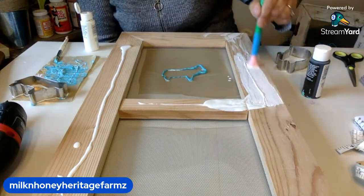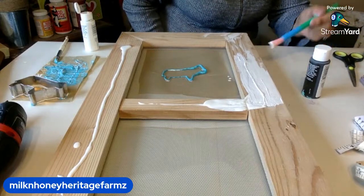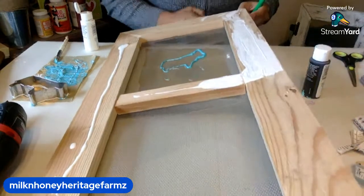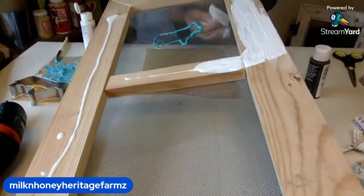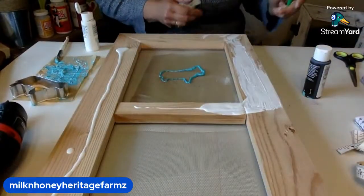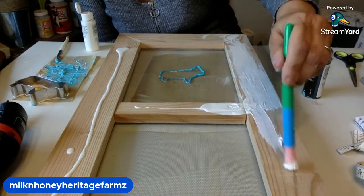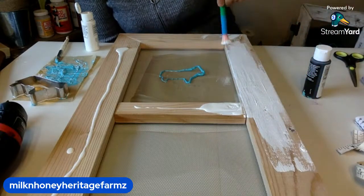So I'm not trying to get this perfect. I'm not trying to make it look like you would maybe when you're painting your house or something. No, you don't have to do that. I'm going to flip this upside down. There we go. And I'm trying to make it look kind of like a little bit of a rustic look. So it's not going to be beautiful, you know, perfect.